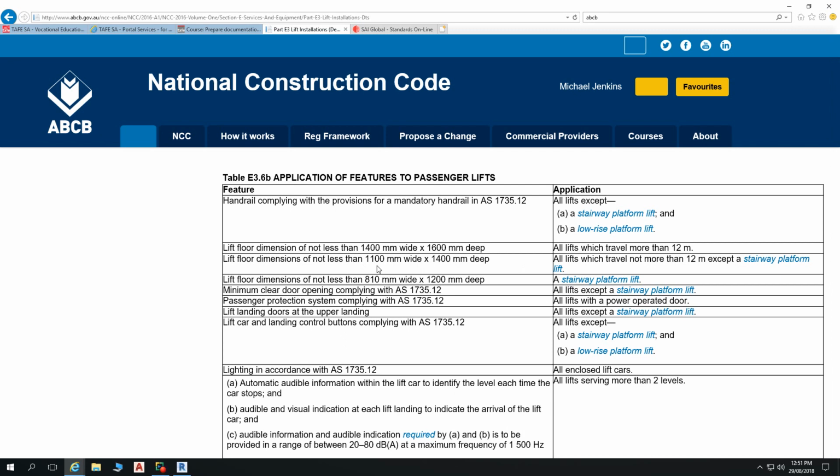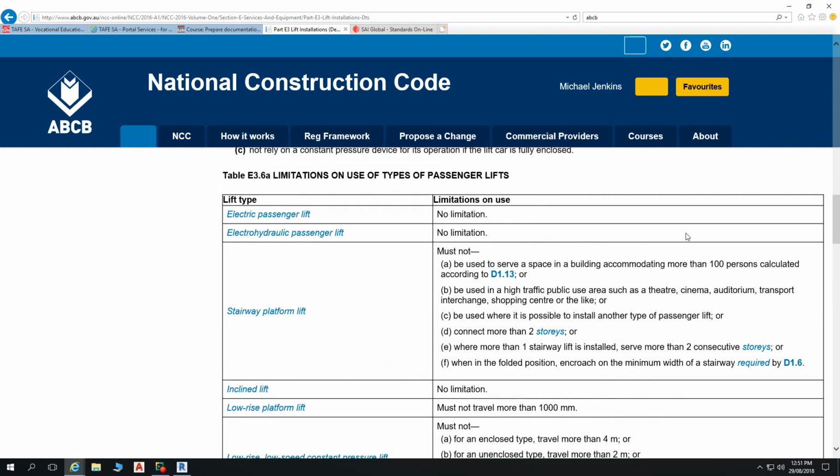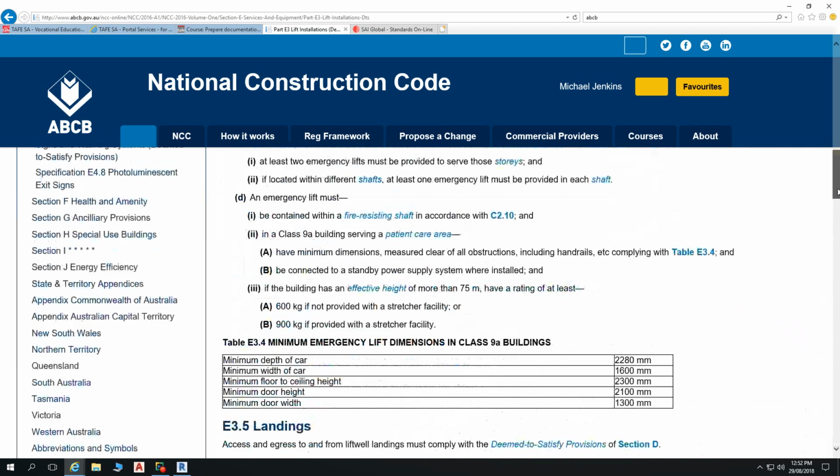Well, to my knowledge, there's nothing that says if you go up, you can't back out of a lift with a wheelchair. There is. It's in this. I'll show you on the NCC. It's in the performance provisions before all this starts. Keep going up.